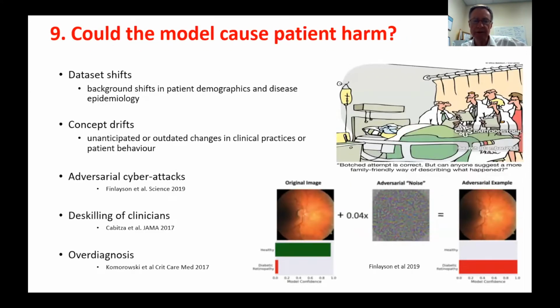Importantly, the question is, could the model cause patient harm? And I think there's a couple of things here. One, that we need to understand that over time, there may be a shift in the underlying data set. In other words, the patient demographics, the disease epidemiology changes. We may also see what's called concept drift, where there's a change in clinical practice, a change in patient behavior that we now need to take into account. And even as we apply machine learning, it itself may change behavior, which then becomes the input data then for a new model that needs to be updated.